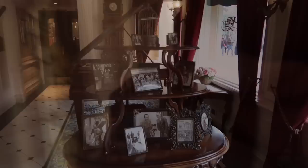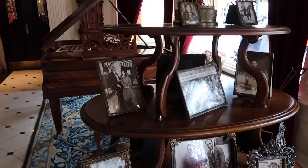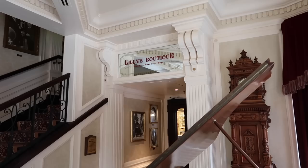This doesn't feel like your typical kind of theme park restaurant. It's obviously all Walt themed. Here's all pictures of him. Then over there it says Lily's Boutique, and Lily was his wife. We're just in the waiting area and I'm so impressed.